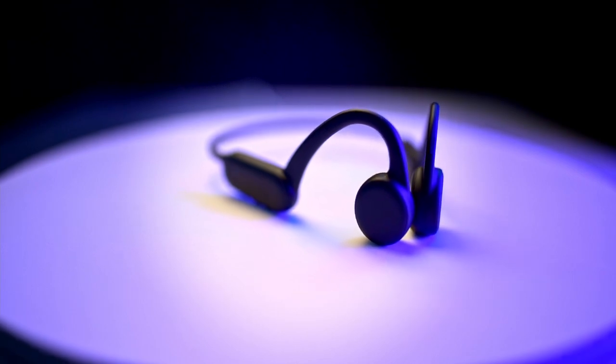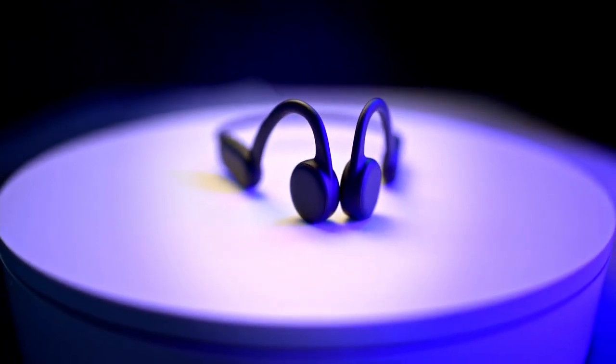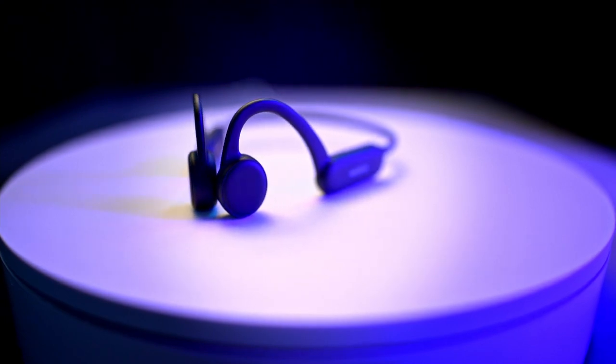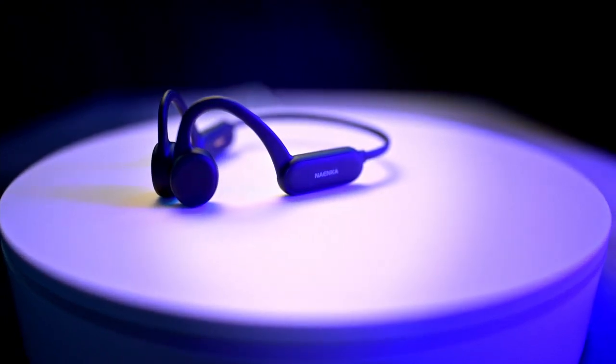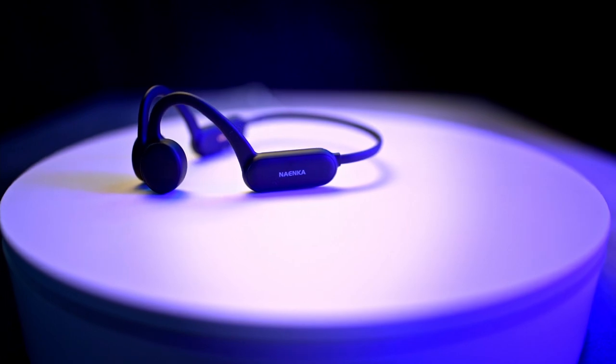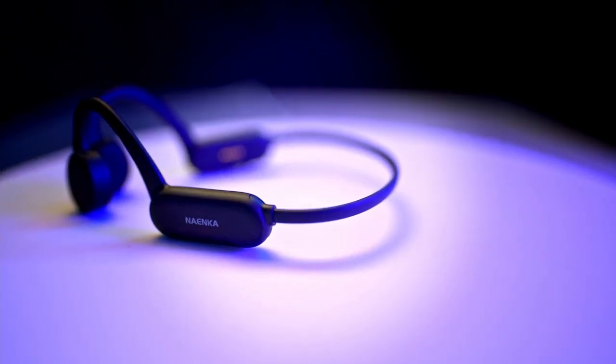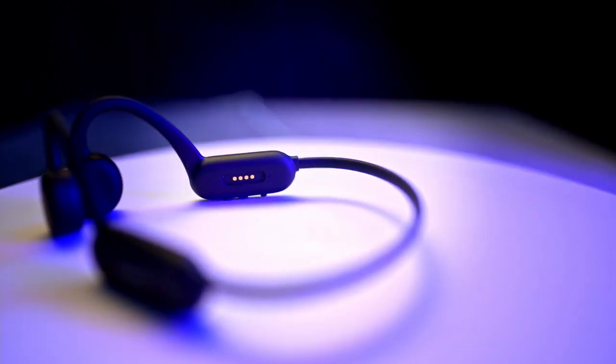So that means if you are into gaming with your mobile phone, you can actually use these for that gaming and enjoy the low latency sound that should be pretty well aligned with the action on screen. It also makes for a very stable Bluetooth connection, and in my use with it, I've not had any issues at all with Bluetooth dropouts or lag or issues like that.